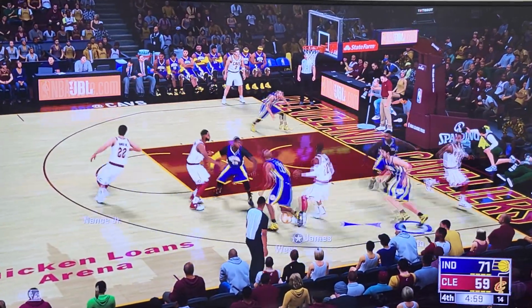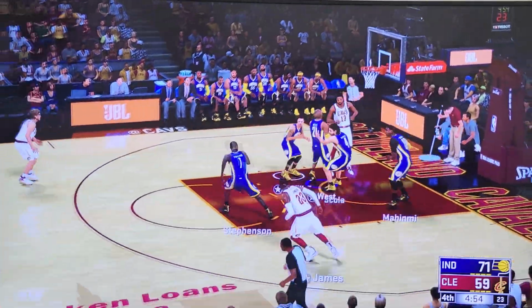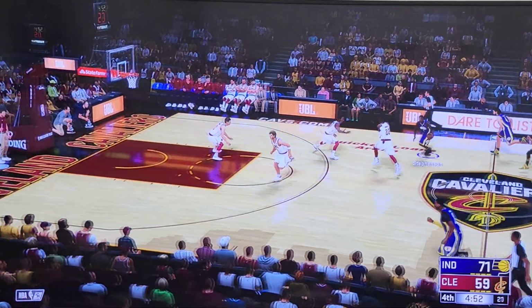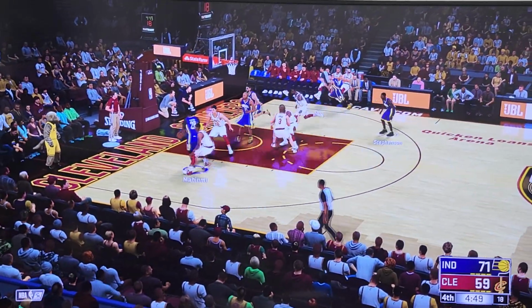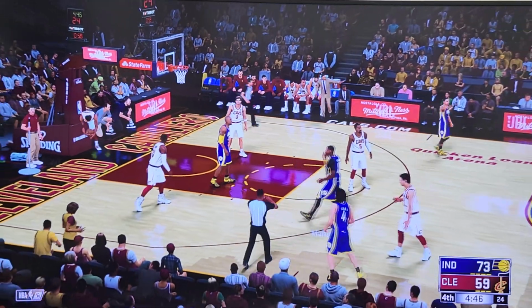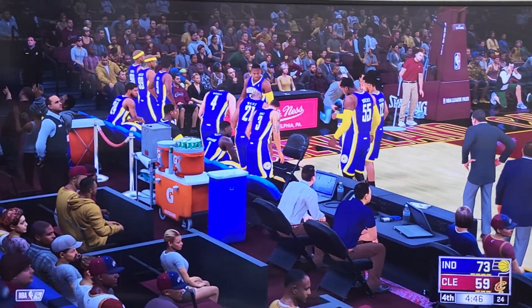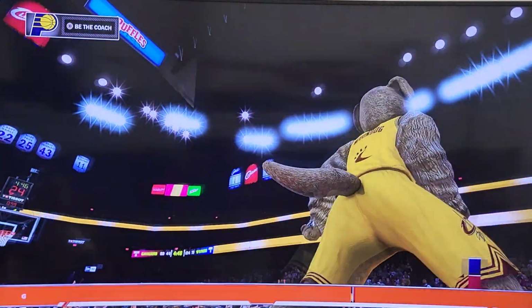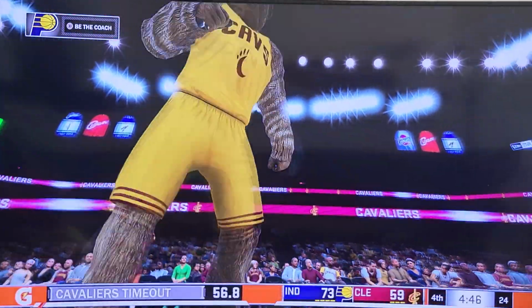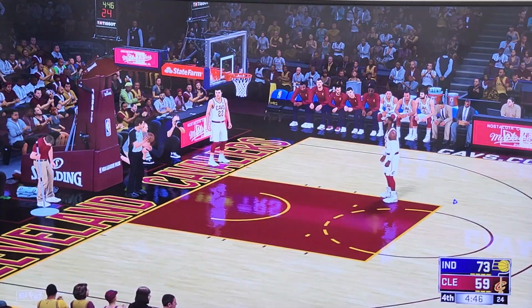And Nance kicks to LeBron. Over Scola. LeBron, shot is off. Mahimi down low, working on Thompson, and finishes good. And the Pacers lead by 14. Timeout called, Cleveland. Well, they've been turning that ball over way too much, and they really need to address this if they want to win this game.